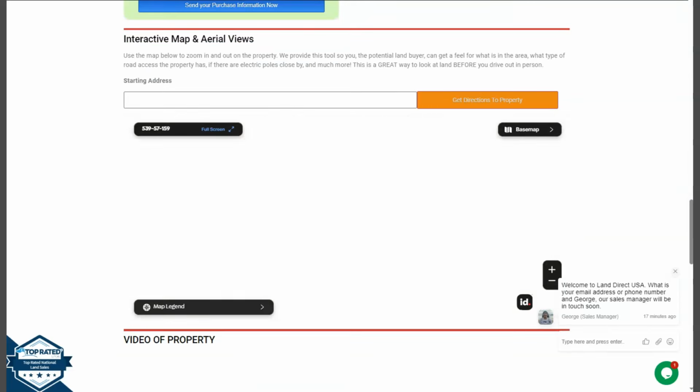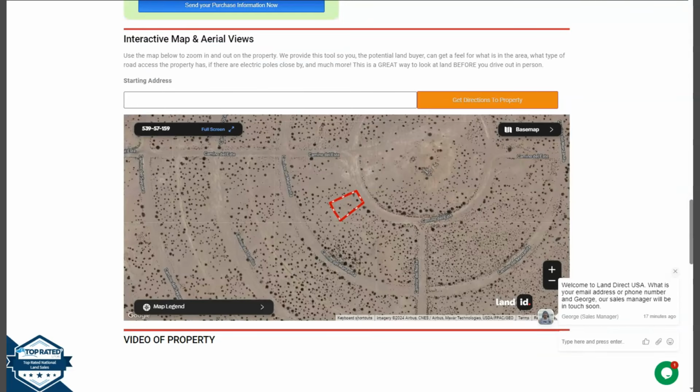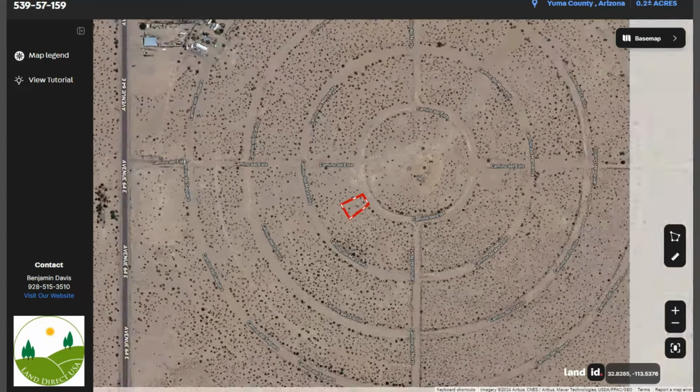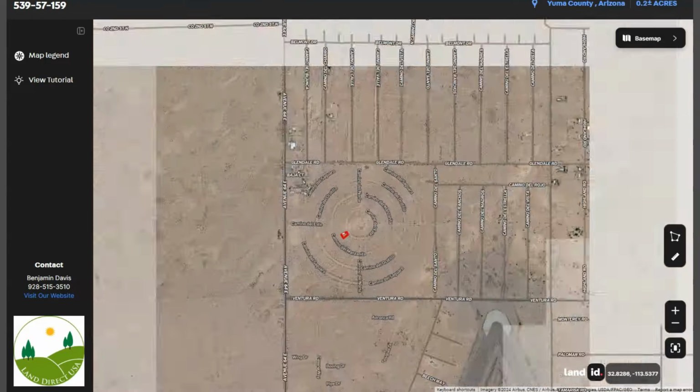We also have a full screen view of the lot. This is powered by our Land ID software. You just need to click on full screen and you will be directed to an interactive map. This map will provide you the dimensions and borders. You can also check the surrounding environment and what type of road access the property has. And here you go.